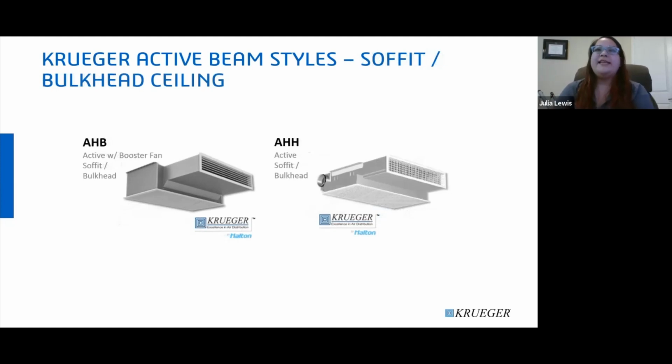We also have these 2 units that are better for soffit applications. So the ABH and AHH are mounted in soffits, and you usually see these in hotel room soffits and those kinds of applications. The main difference between these 2 models is the ABH has a booster fan, while the AHH does not have a booster fan.